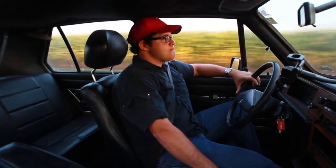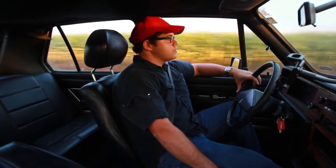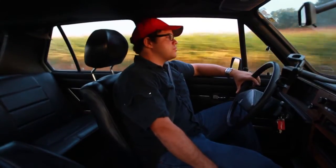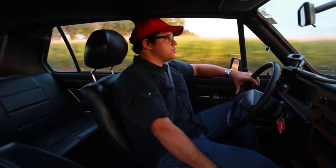It doesn't have any computers or electronics or anything to go wrong. The engine bay has plenty of room. It's very, very reliable. Pretty easy to work on and easy to find parts for. I've been real happy with it so far.